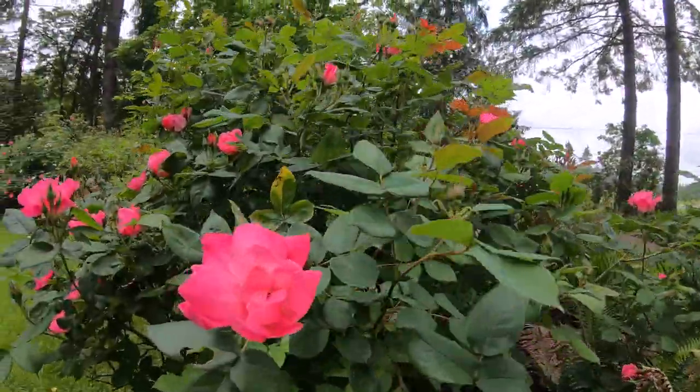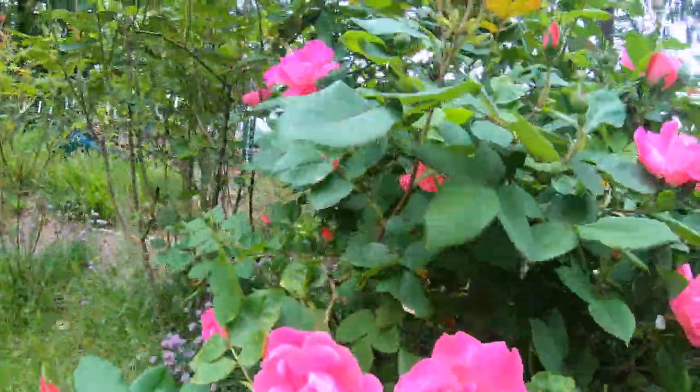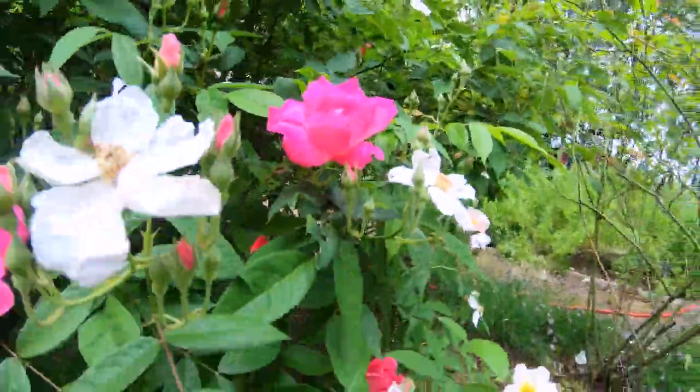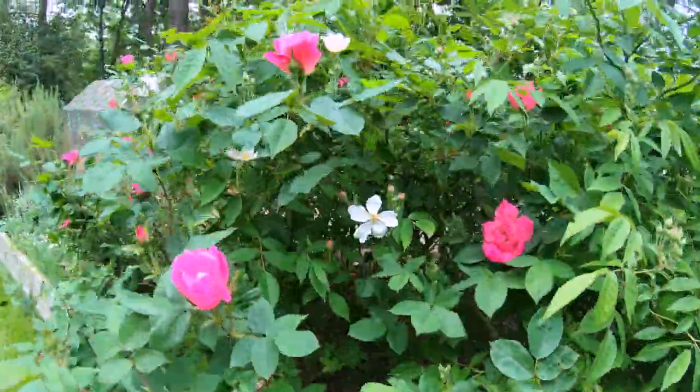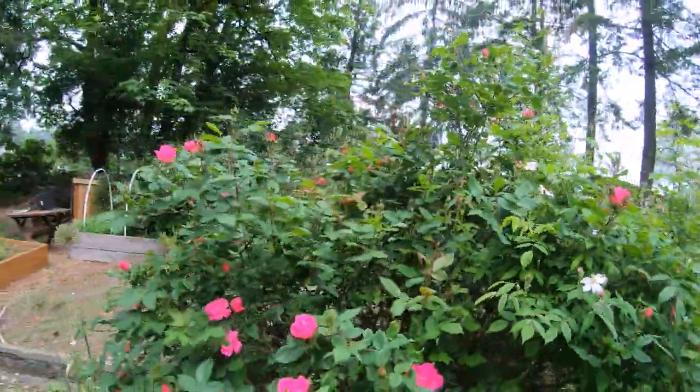Well, right now the roses are doing pretty good. Maybe we don't get enough sunlight to grow something like corn, but you can grow something beautiful wherever you are.